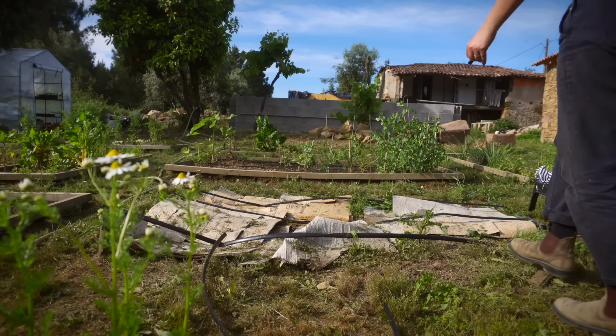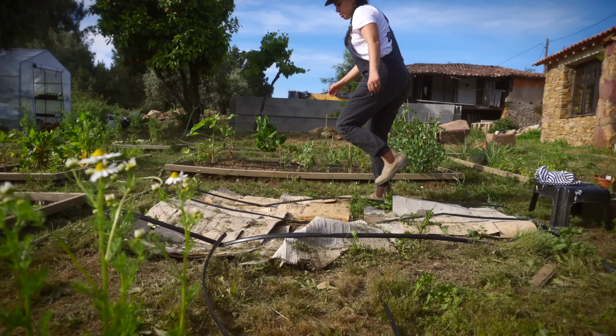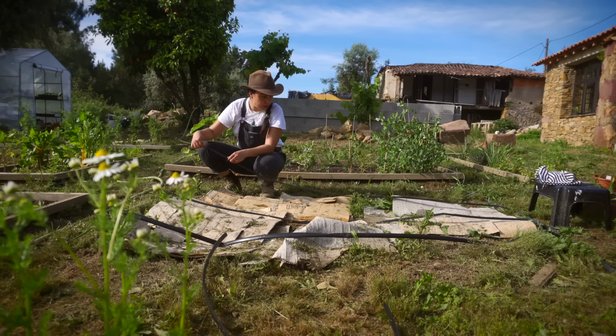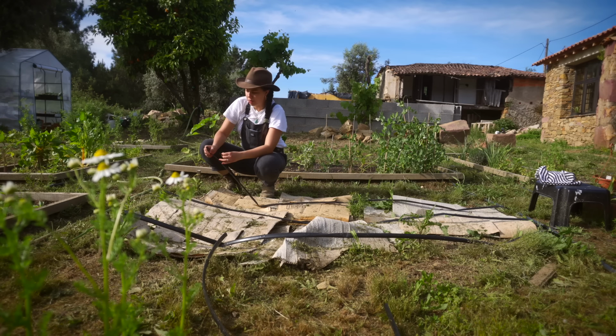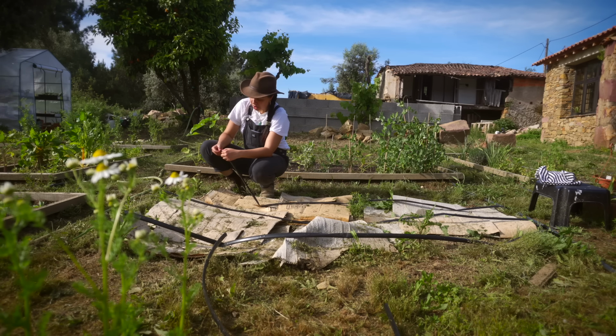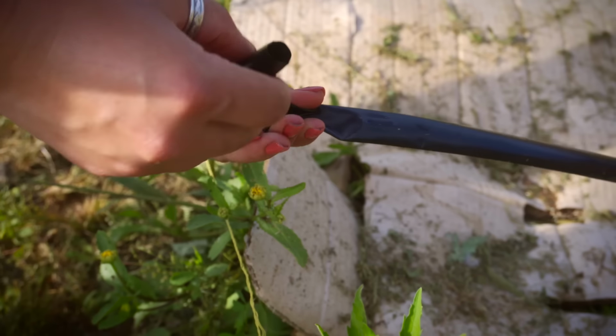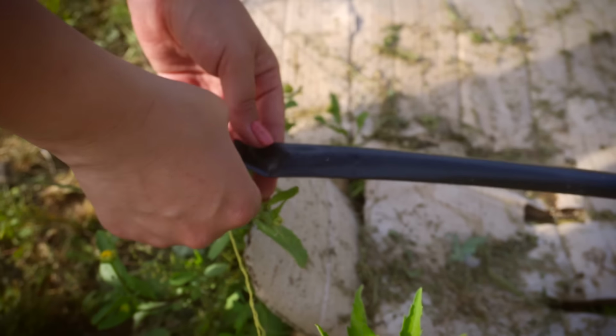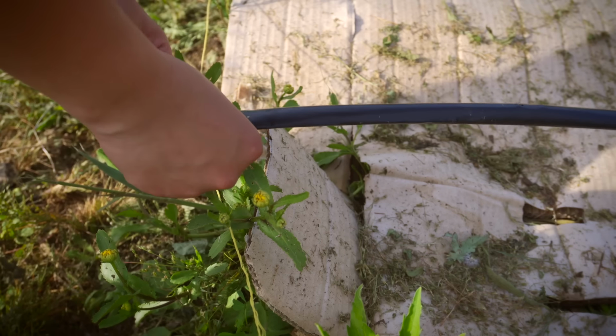So this bed over here, I'm going to make it into a no dig. So I'm not going to actually be digging anything. I'm just going to put lots of soil on top and then make a bed and then see what happens. I like to experiment a little bit on that front and see. I think for me, this is so far the best way to end it. All right.